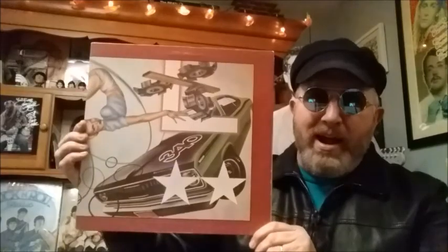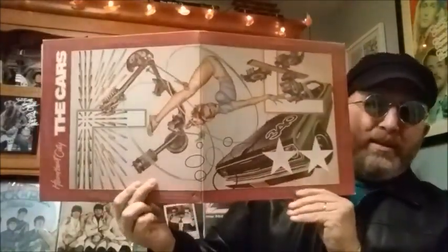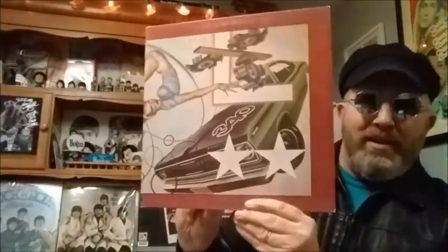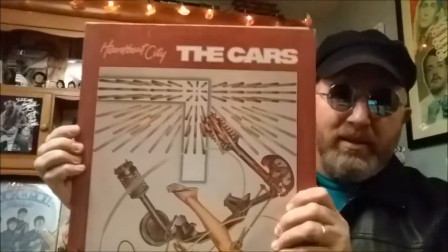The next one's kind of a common grab, but I'm a big fan of theirs, and I have this album on CD, don't have it on vinyl. And it's The Cars, Heartbeat City. Oh, and here's the back. The album's kind of configured funny, the way they did it. So you got the front, from 1984, I believe. And then here's the back.